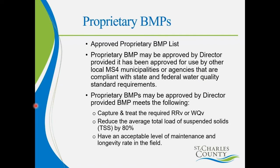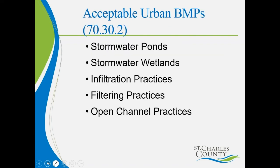But bottom line is any proprietary BMP that you want to use that's not on that list needs to capture and treat the required RRV or WQV in that section 7010. It needs to reduce the average load of suspended solids by 80%, and it needs to have an acceptable level of maintenance and longevity in the field. Again, we've got a whole bunch of different urban BMPs that we're going to allow for use. And we'll be flexible, so it'll go beyond this, but this is what we're listing in our design criteria.